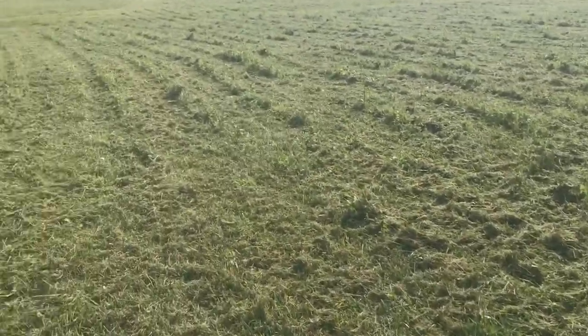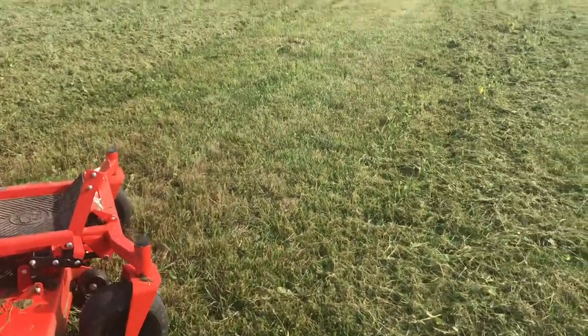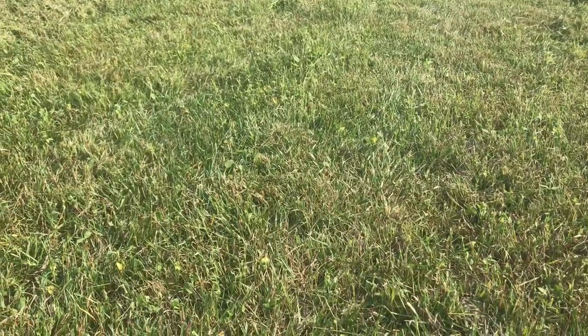My buddy Vic over there at JMR Cattle told us to put up the deck on the highest setting. So you cut the weeds and get back to the grass. Now if you can see here, I mean this place was weeded out. Look at this beautiful grass laying underneath it.